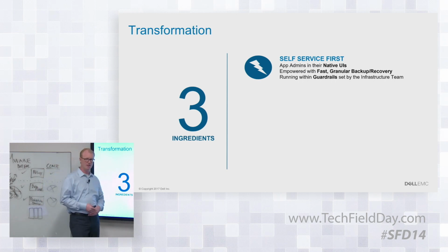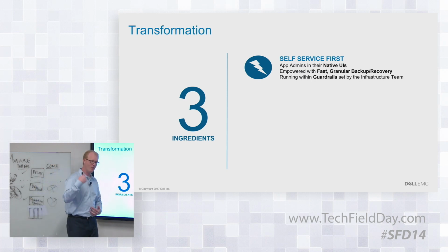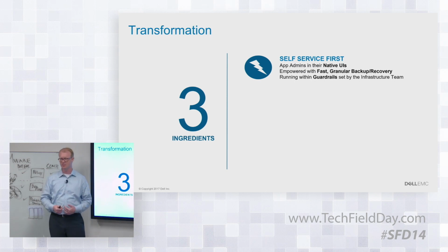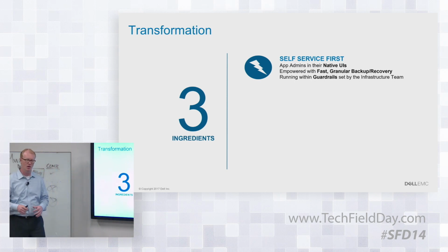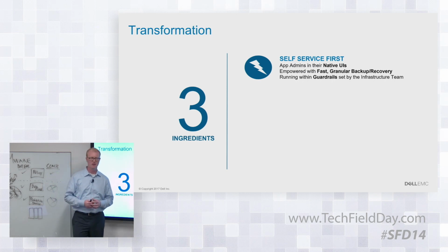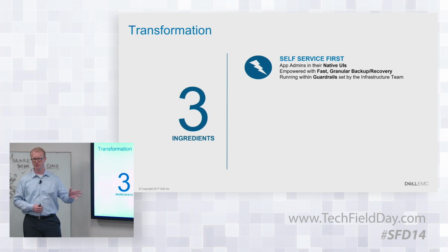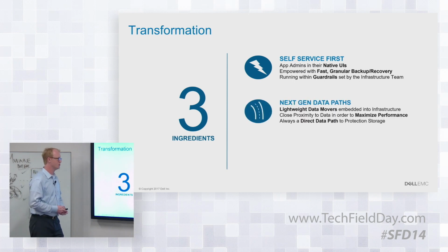We want to get them the technology that we've got in the backup software that Mark talked about, with the efficient data paths that we've developed over the years. And as we formally turn over the keys of the kingdom to actually running backup and restore, we want to make sure that they're running within guardrails, right? That's one of the hardest pieces of driving self-service operations: making sure that you don't drive yourself off a cliff, turning over control to your users.